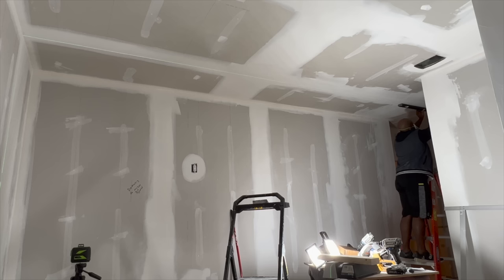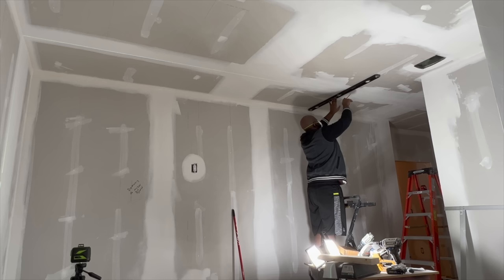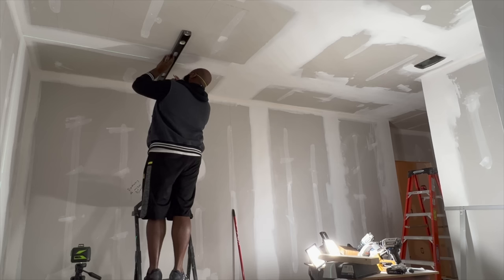So the reason I knew where the lights were is because I put tape on the floor before we did drywall, so I could get a rough idea of where they were. And then from there, I just went straight up to the ceiling and made my marks.